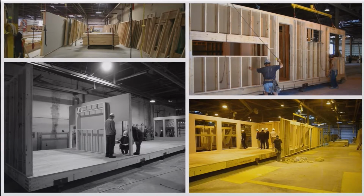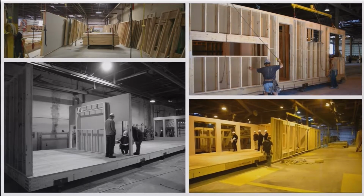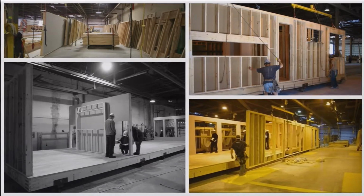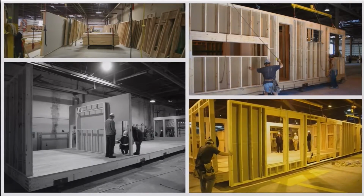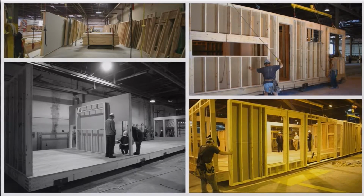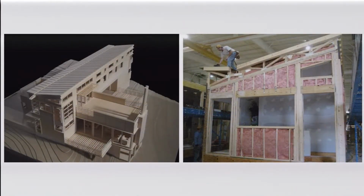They pick up the walls, they move them right over. They pick them up and they put them into place. Notice there's no levels, there's no lasers, there's no nothing. It's literally pieces going next to each other. But they build it from the inside out, which is interesting because now they can start doing the electric from the outside. So while the guys are inside doing the plumbing and everything, they can start wiring from the exterior, and then the insulation goes on from the outside, so things can happen simultaneously. That's how they're able to build it so quickly.